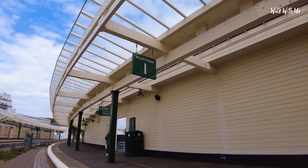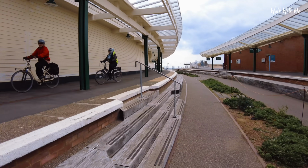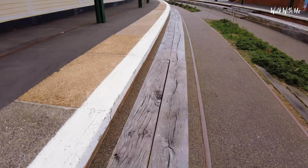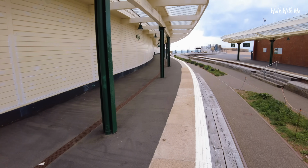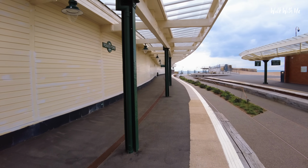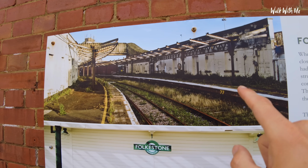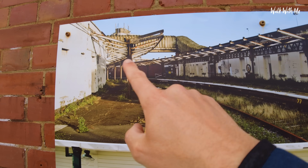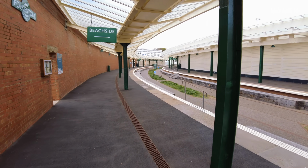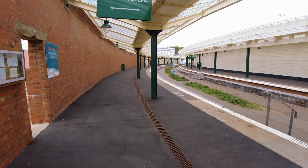Still says up there, platform 1. I'm walking obviously on what was the tracks into the station. Some building work going on over the other side actually, which almost sounds like a train pulling in. So you can see what it did look like. I mean, it was all overgrown, it was rusting, so yeah, an interesting idea and an interesting tourist attraction, right?